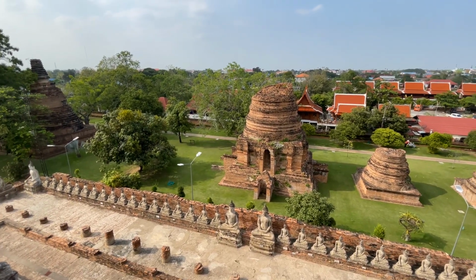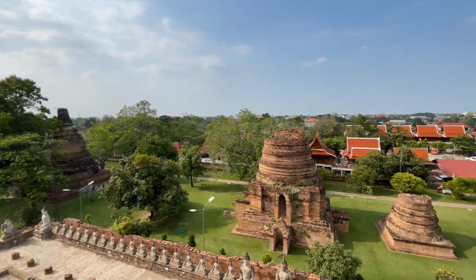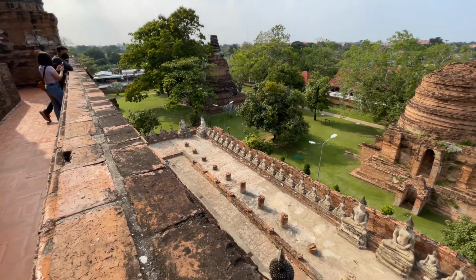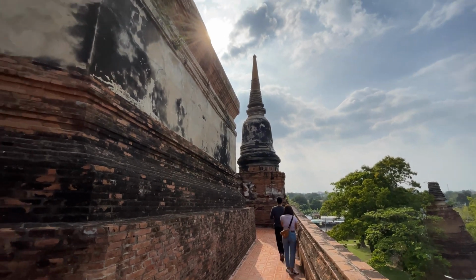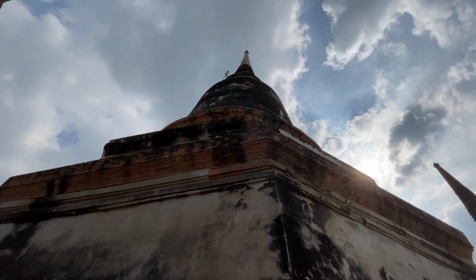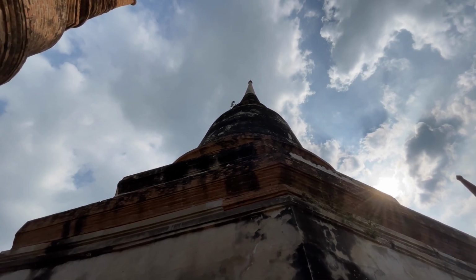So over there is the housing for the monks, those old teak wood style buildings, and then all the chedis, and then the ring of all of the Buddhas. And then you can see here's the other four corners, or the other corner, and then look up at the chedi itself. And you can see a tree growing up there all the way near the top.